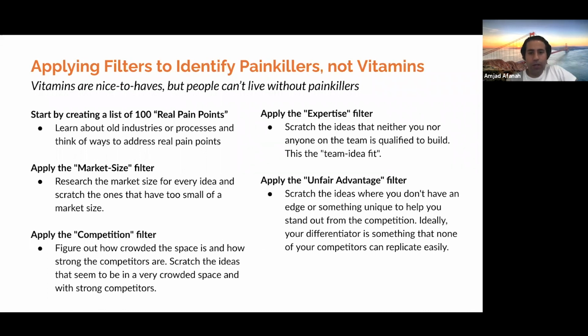So one way to identify the products or product ideas that will be promising is to apply these filters, right? And this is a tool to generate ideas if you're an early stage startup founder, or if you're a product manager interested in entrepreneurship and wanting to build something on your own. So one of the key things that you need to do, as mentioned before, is address a real pain point, right? So you build painkillers, not vitamins, right? Vitamins are nice to haves, but people can't live without painkillers, right? They need to address the pain in their head or whatever, right?